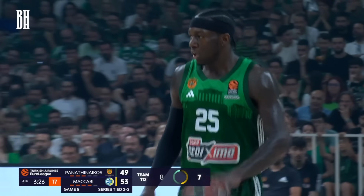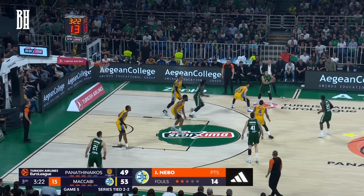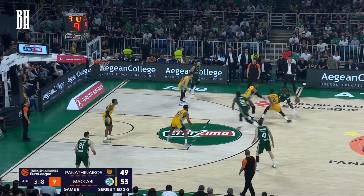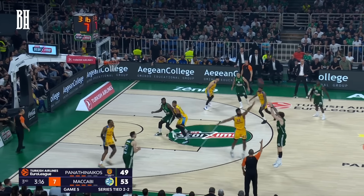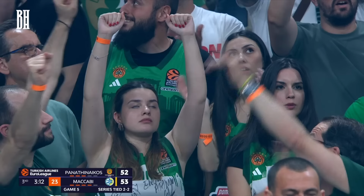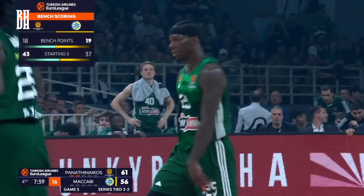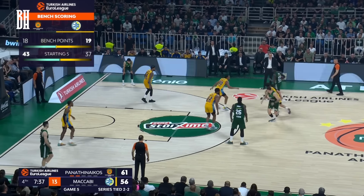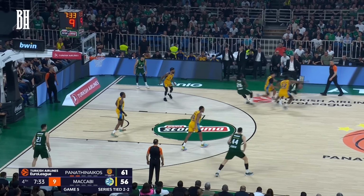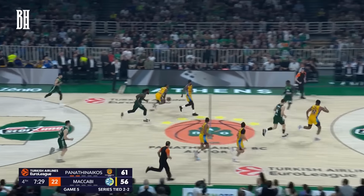Everything on the glass. Lesort back in after that very brief break for Panathinaikos. Deep 3, Juancho Hernangomez from way beyond the setting sun. Defensive equation for Panathinaikos. All about the starters here though in terms of the offense. Lesort couldn't get away from Cleveland and takes it away.